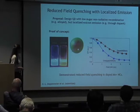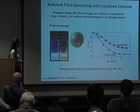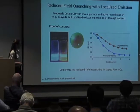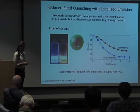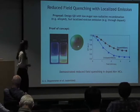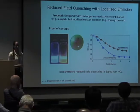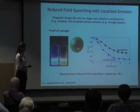So we went ahead and synthesized alloyed materials with very low Auger non-radiative recombination rates and placed a manganese impurity dopant in them. And what you can see is these structures do indeed exhibit, with the impurity dopant, this decreased field quenching. So this could be one of the strategies where we could go with quantum dot engineering to remove the effect of this field quenching while still keeping our Auger low.